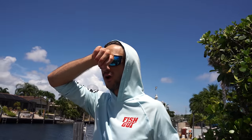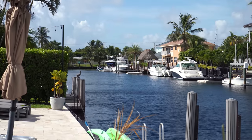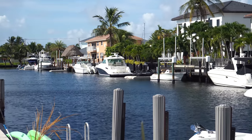Perfect. Now guys, this is the time of the day we've been waiting for the whole time. Before, it was an incoming tide, which if you look down the canal, it comes to an end. All that water and all that scent was traveling to the end of the canal. Now the tide's going out, which means it's carrying it all the way to the ocean, getting all this blood, all this scent, traveling all the way there, right into the shark's nose, and he's gonna be on his way here shortly.